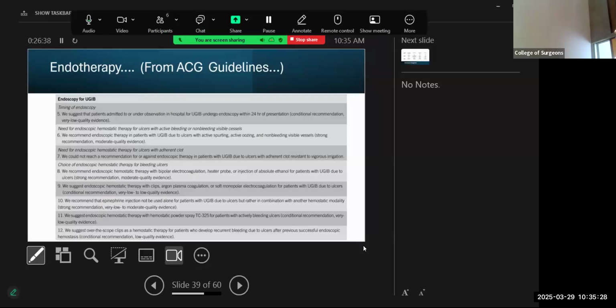And this is an important slide again, and it gives the endoscopic treatment modalities for peptic ulcer bleeds. So there are certain things we can do. If we put the endoscope in and see a bleed, what should we do? Okay, we go in and we see liquid blood. Do we have to do anything or not?